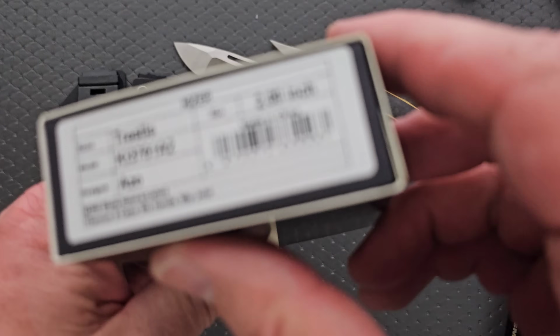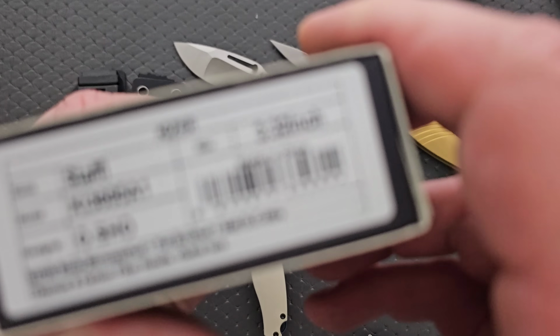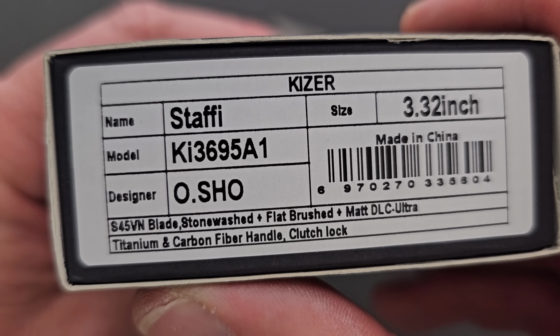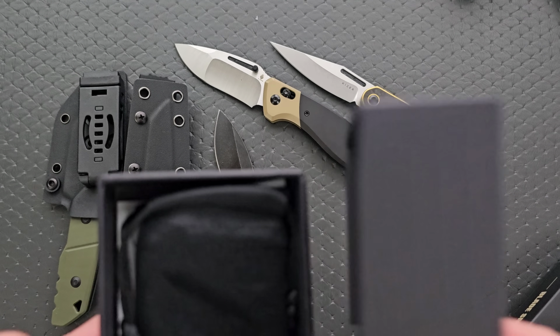Okay, next up, what do we have here? We've got two left. This is called the Trestle. Actually, let's not do that one. Let's do this one because the last one's an M398, it looks like. Staffy, S45VN blade, etc., etc. Let's just get it out and take a look at it here.